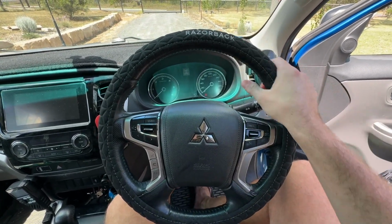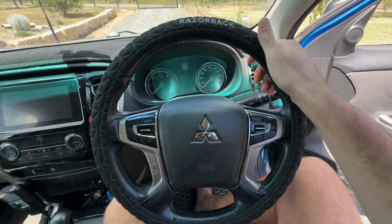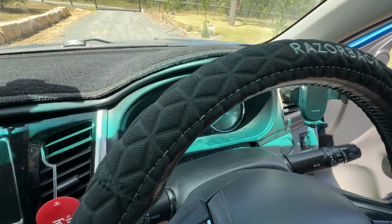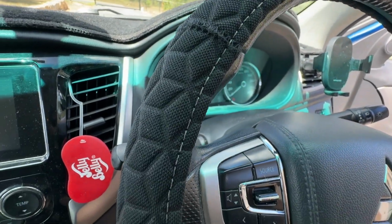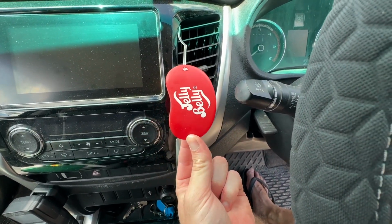That's good. Yeah. Definitely be able to grip with the palm of the hand on that. It's good. Oh my God, cherry jelly belly air freshener, the best.